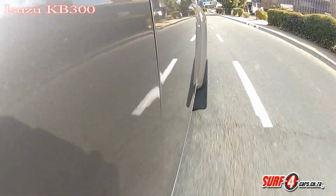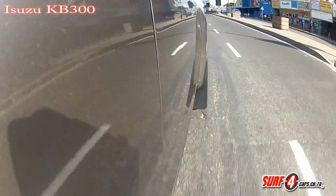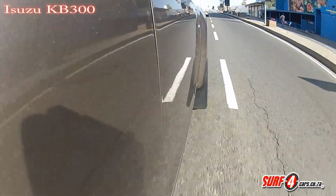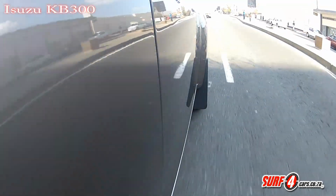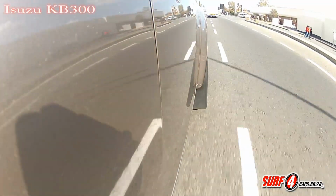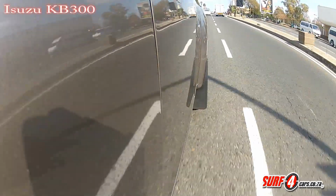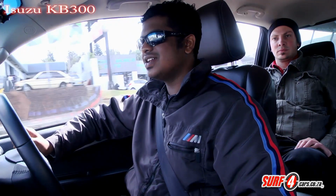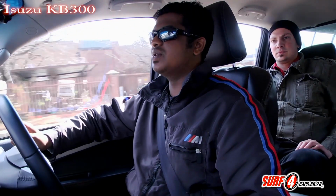These seats are amazing! They are very comfortable, supportive, soft. So we've got the manual 4x4 derivative here, but you can have an automatic transmission with the KB 300. The clutch pedal is not too stiff that it hurts your left leg, so you could probably drive it in traffic every day without being too miserable.